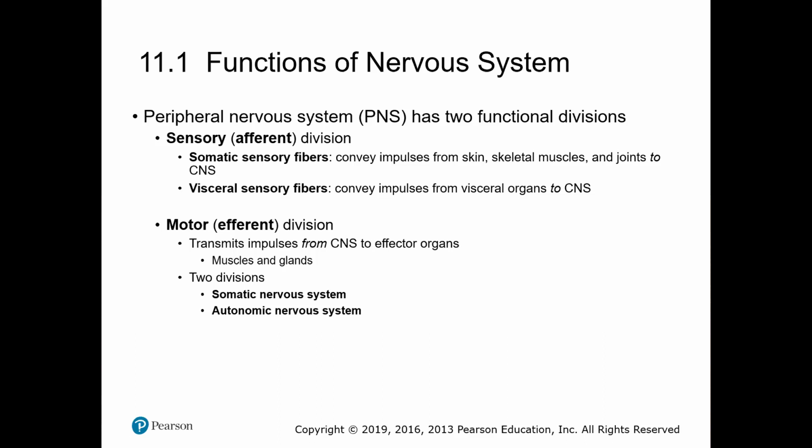So the peripheral nervous system is feeding information into the brain and spinal cord. Also from the viscera. Does my gallbladder hurt? Does my appendix hurt? Is my bladder full? Things like that. The visceral fibers. Sensory input, all action potentials coming into the brain and spinal cord.